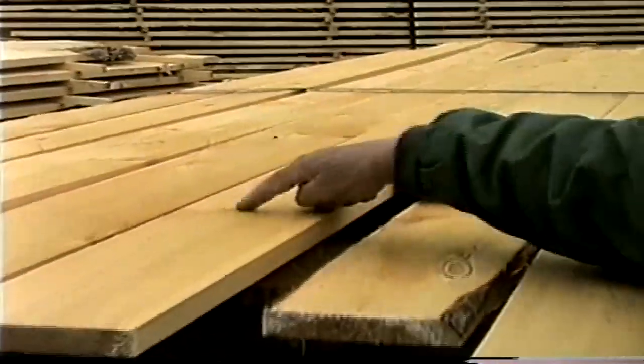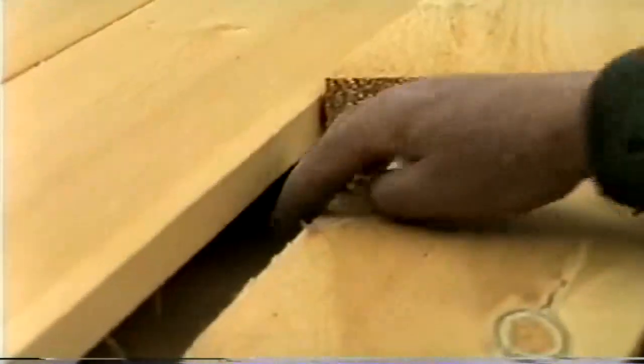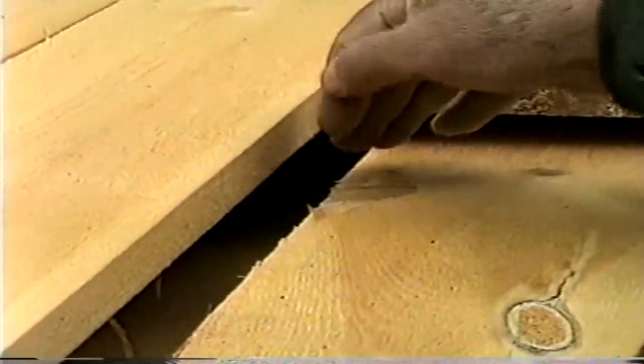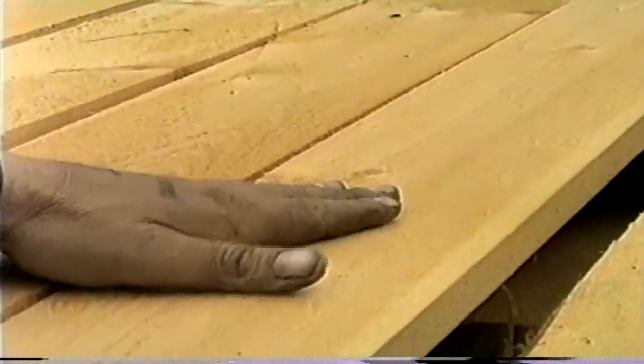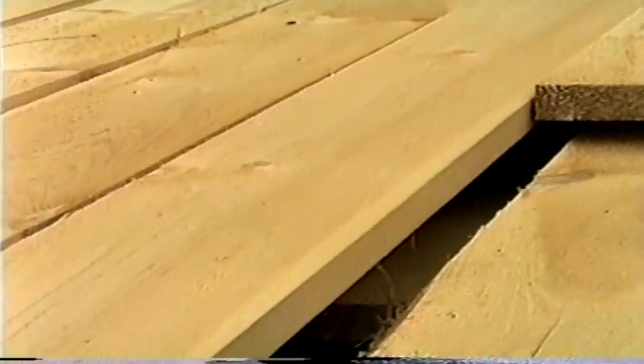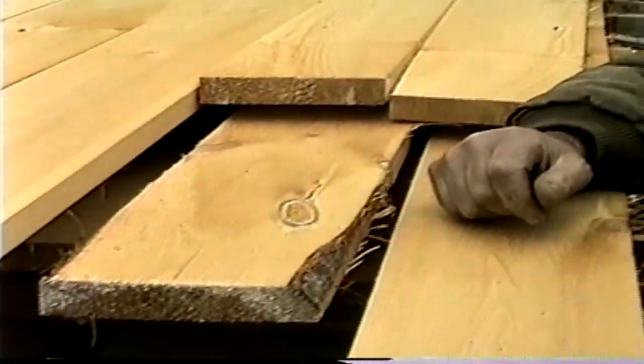Well, here's some black knots and some red ones on the boards right there. This is a knot that's going to be nice and tight, and there's one that could end up falling out. I don't know what the other side looks like, but these are what you really like to see. These small 6-inch boards make good trim boards. Those are real nice, super good quality lumber right there.